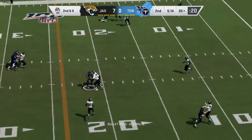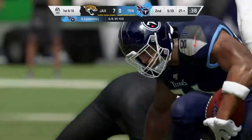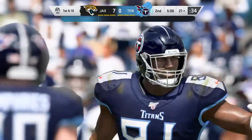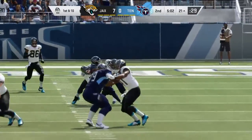From the 30 on 2nd down, Tannehill. He's got Smith here. And he'll be brought down at the 21, just shy of the 20 in the red zone. 9 yards the pickup there, and it's a first down.